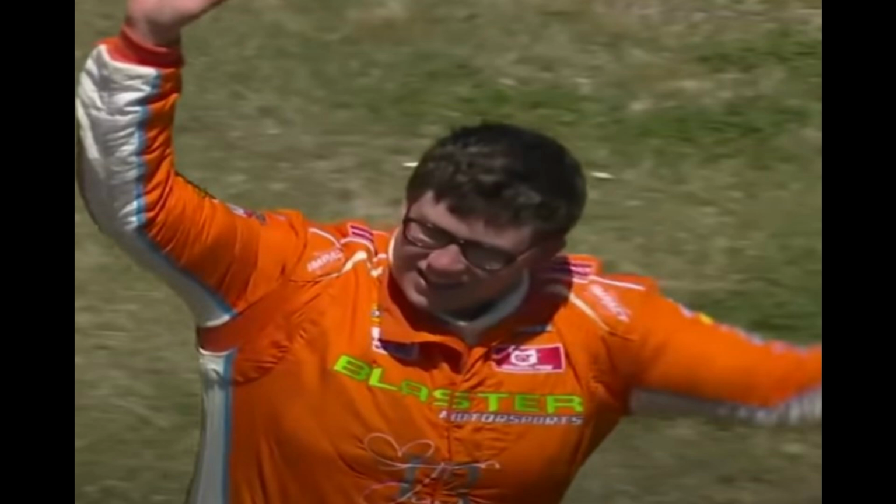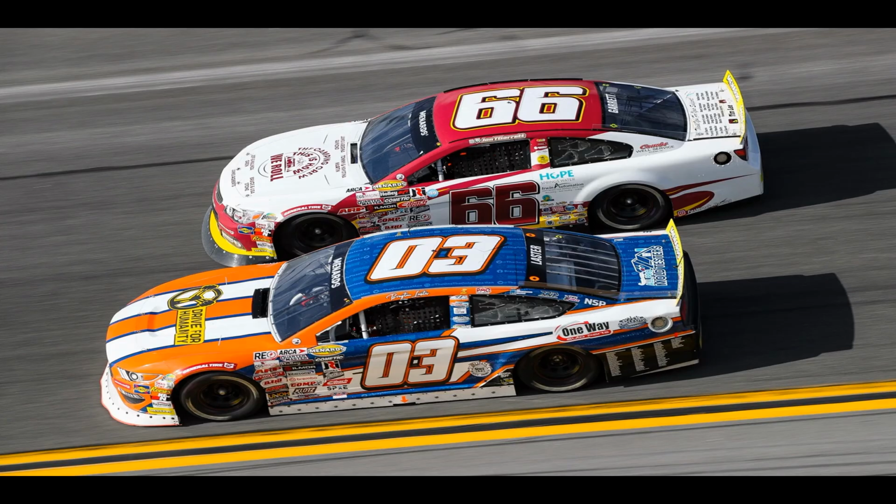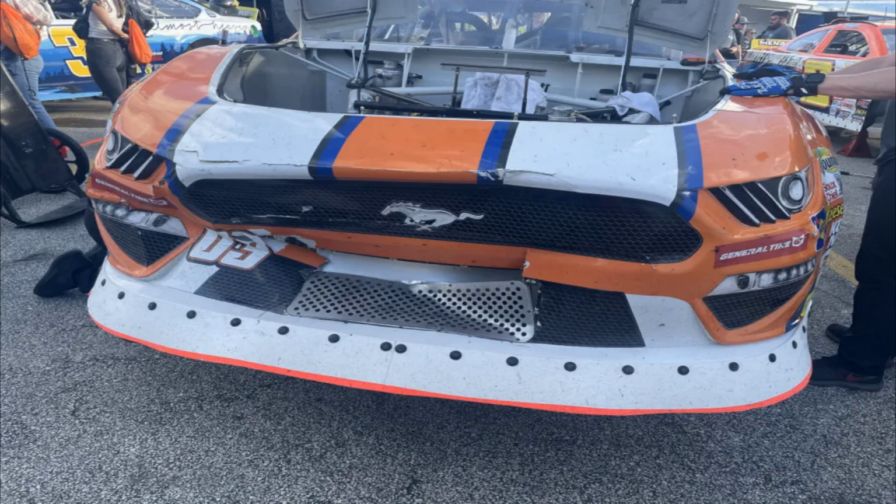Laster then returned to run the 03 at Daytona again with a fresh paint scheme and a new Mustang body on the car. Qualifying in 20th, Laster ran clean until unfortunately running into the back of another car. He would finish in 27th on the lead lap though.